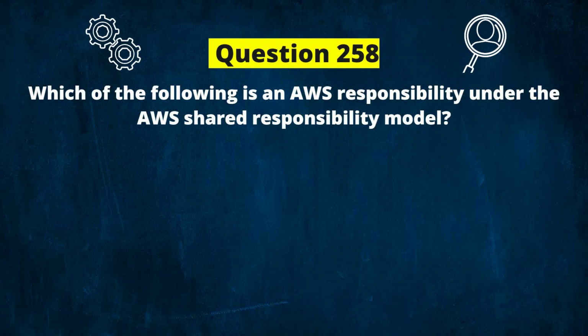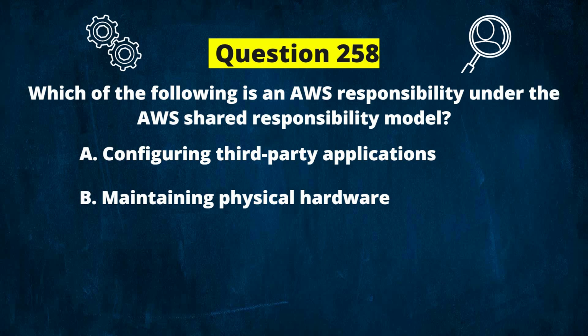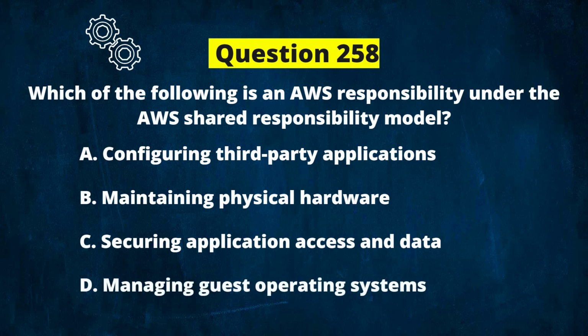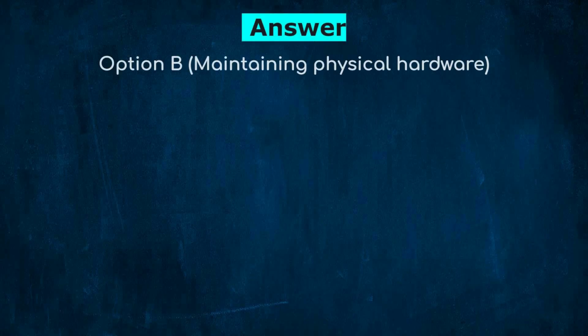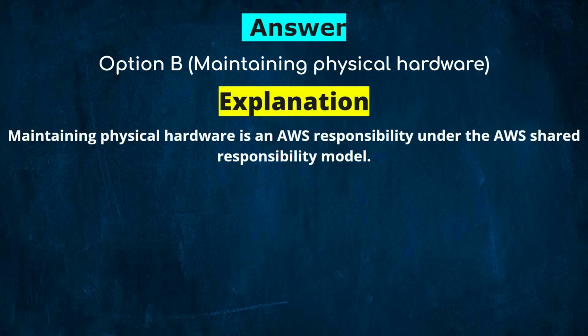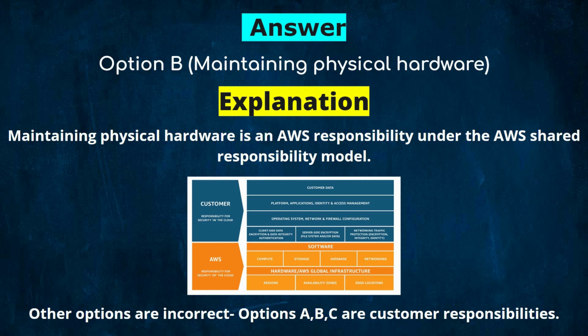Next question. Which of the following is an AWS responsibility under the AWS Shared Responsibility model? And the options are A. Configuring third-party applications, B. Maintaining physical hardware, C. Securing application access and data, D. Managing guest operating systems. And the correct answer is option B, maintaining physical hardware. Explanation. Maintaining physical hardware is an AWS responsibility under the AWS Shared Responsibility model. Other options are incorrect. Options A, C, D are customer responsibilities.